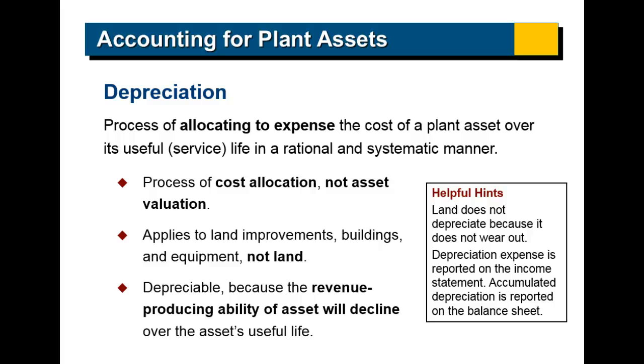Depreciation. We've talked about depreciation, but now we're going to get into greater detail of what depreciation is. We take depreciation to allocate a portion of the cost of that asset over its useful life. So depreciation is really that procedure or process we do to allocate the cost of an asset over its useful life, to an expense called depreciation expense, using some type of method. And we have to allocate the cost. It applies to improvements on the land, but not the land. It's going to apply to buildings and equipment.